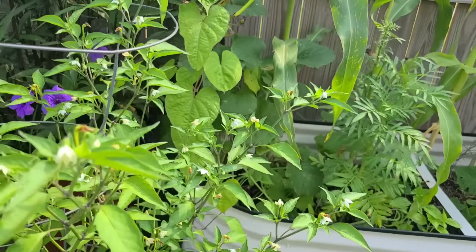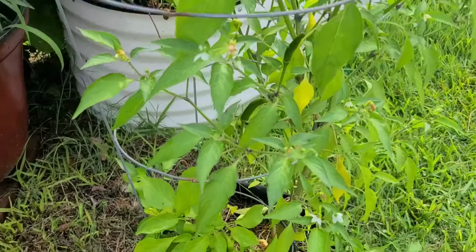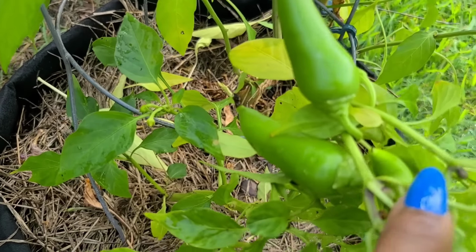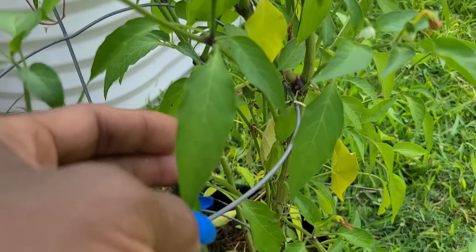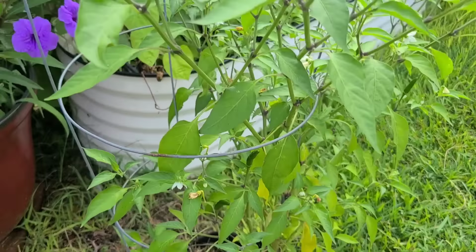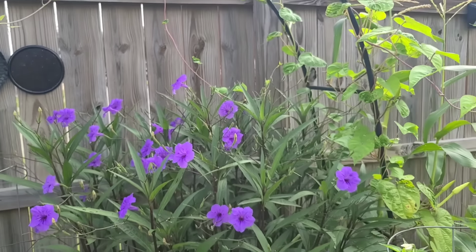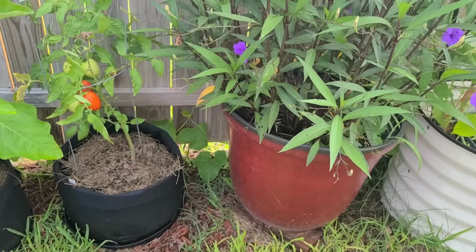Here are some peppers. A Bulgarian carrot pepper. That's what these are. They turn yellow and they look like little carrots when they turn yellow and they're spicy. These are some type of spicy pepper. I forget what they're called. But you just dry them and make seasoning herbs out of it. Love seeing this out my window when I'm in the kitchen. Love that purple pop of color.